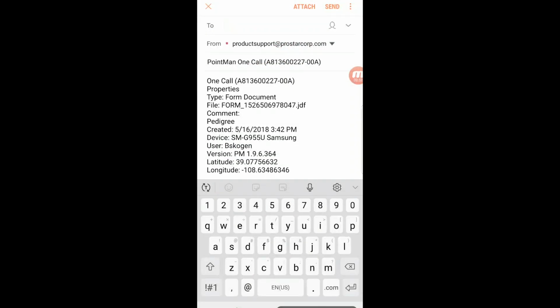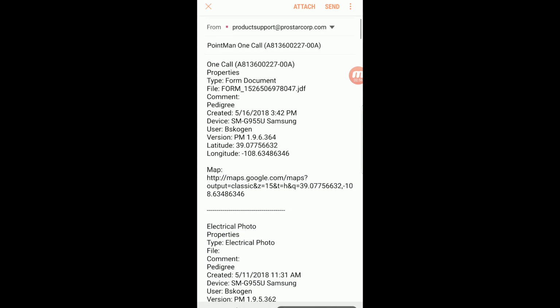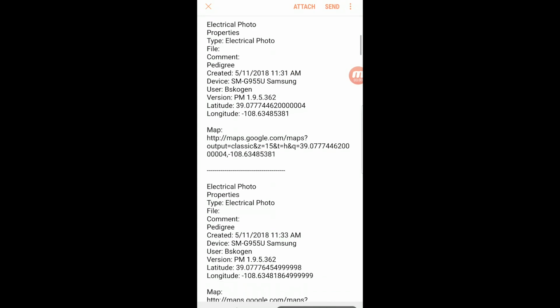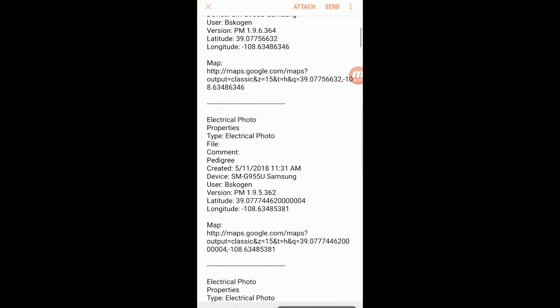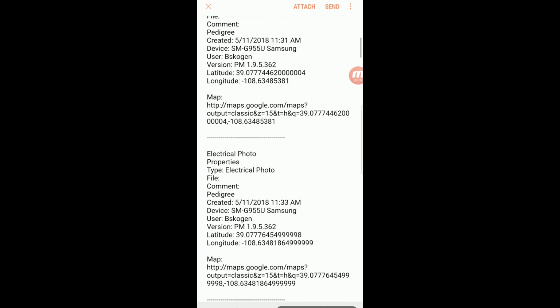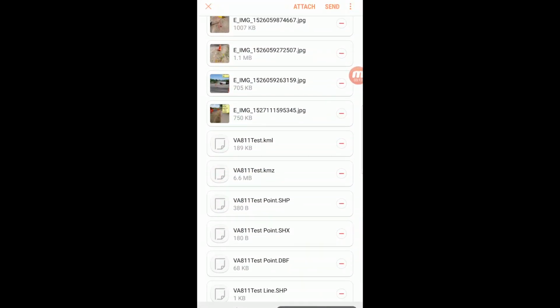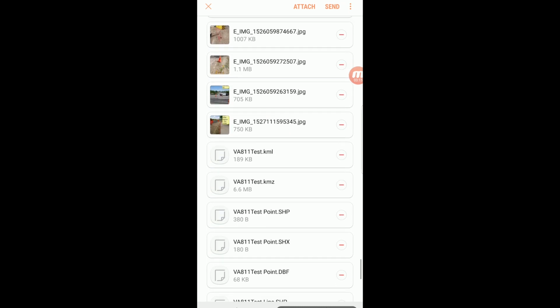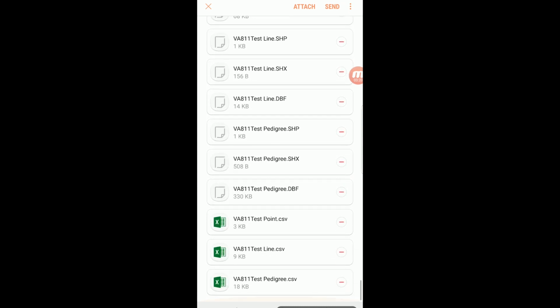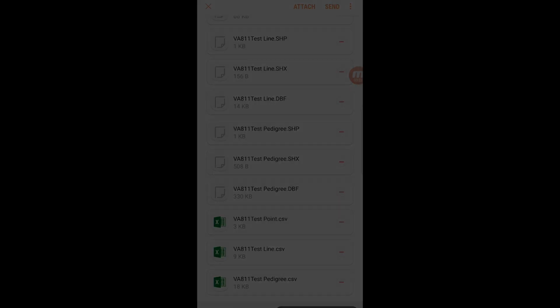By simply selecting the email app, the user is presented with an email that's pre-populated with all of the attachments, as well as the pedigree and metadata for each feature. The user can simply type in a recipient and send it away. Notice at the bottom of the email, files have been attached, including images, PDFs, KMLs, KMZs, shape files, and CSVs.